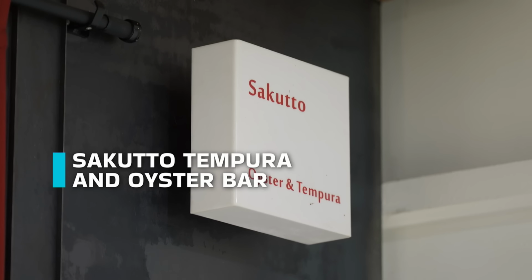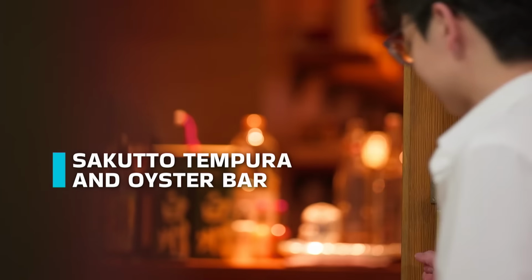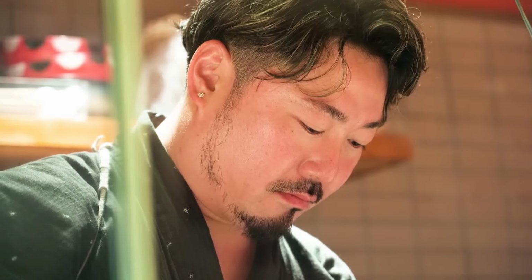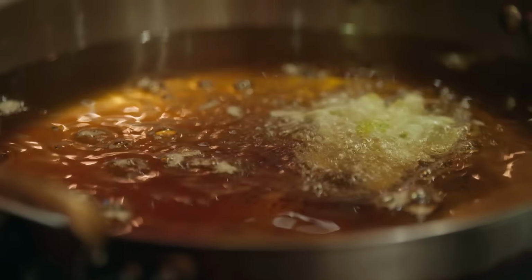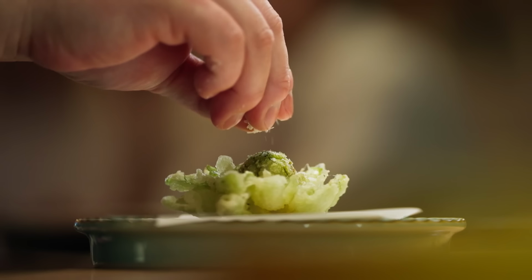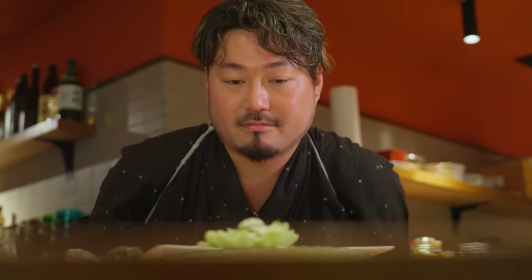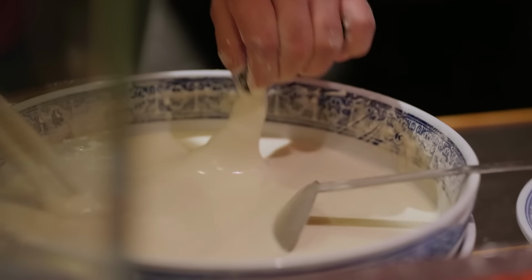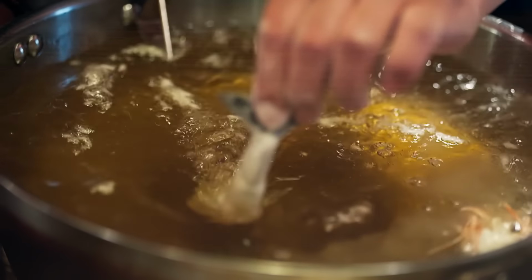My first nondescript door leads me to Sakutto, Tempura and Oyster Bar. Here, you have front row seats to your choice of tempura being fried to order. The man ensuring Sakutto's perfect crunch, Chef Eiji. Put the powder first, then put the butter. The last, put on the oil inside.